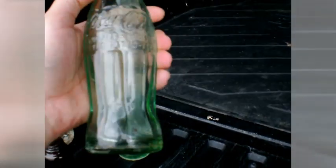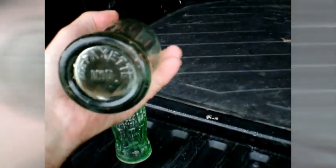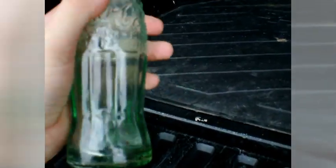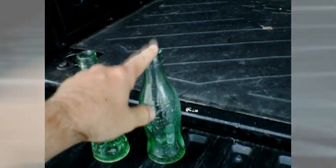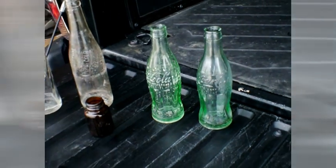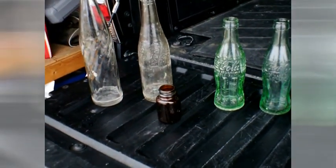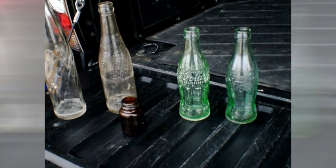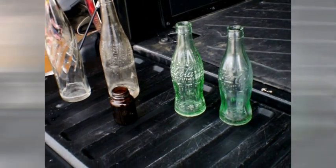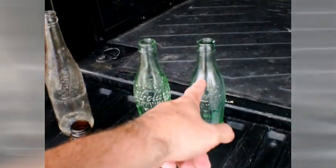This bottle here, another Pat D Coke, says Lafayette IND. Actually, I found this one the other day, but I found another one just like it yesterday, and my mom was up visiting, and so before I got to make this video, I actually gave her the other Lafayette Coke bottle that I had, since I had two of them. I didn't really need two of them, and it was pretty cool. So I gave it to her, and I'm just using this one as a stand-in.